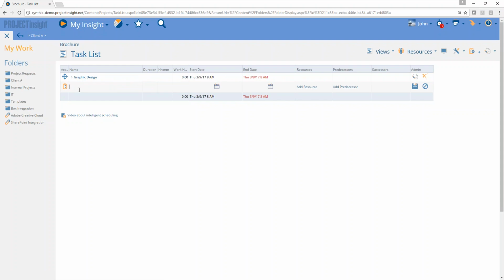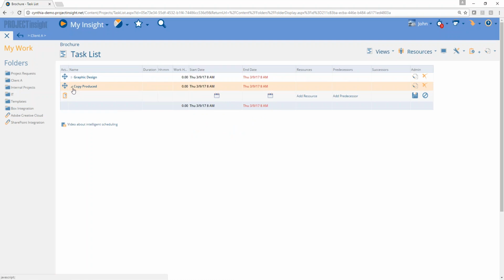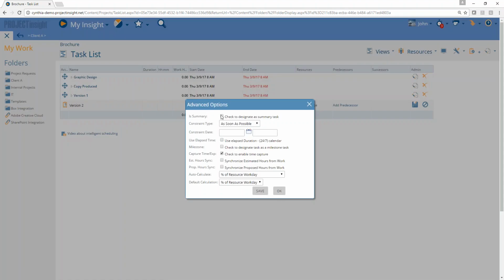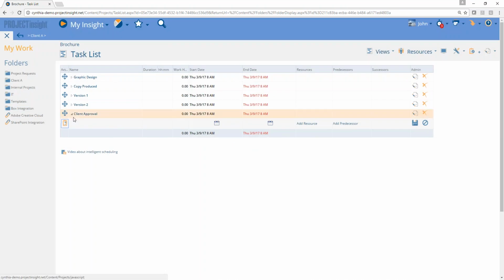I'm going to go ahead and collapse that and create another summary task, which is writing my copy. And again, I'm just going to make that my second summary task. We'll go ahead and do that. And we'll go ahead and put a version 1 or draft 1 in as a summary task. And then version 2, say, for review. And, you know, put client approval, say. And we'll just add one more, like a closing task.